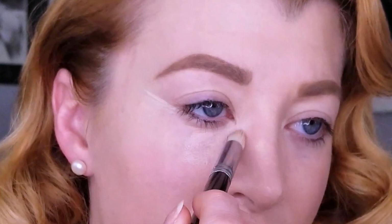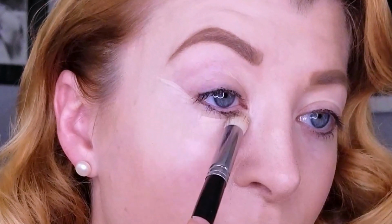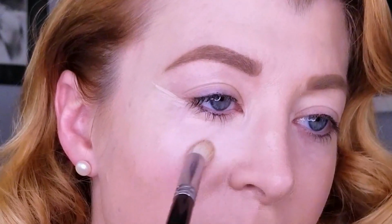You can't let it sit for too long. I'm going in with a completely different brush. This is my face number 8 from Merle Norman. It's a synthetic brush. It's very dense, but it's really movable at the same time. So it will allow me to move that concealer around my eye area.